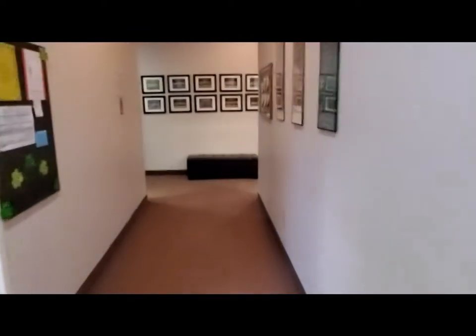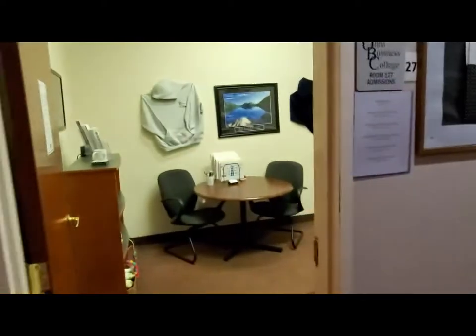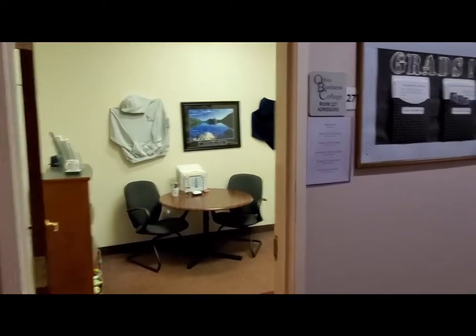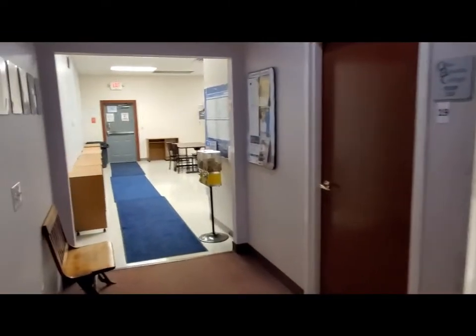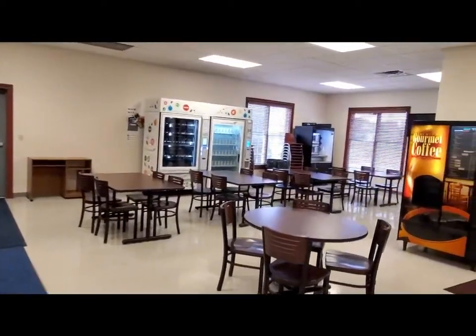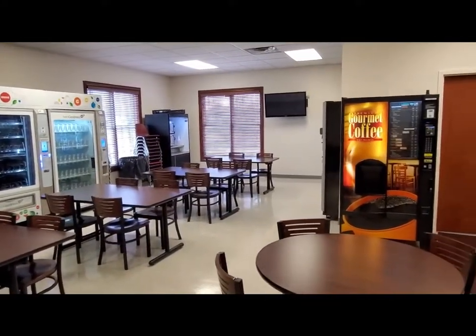We'll go back up to the main hallway and continue on our journey. Right around the corner from there, we have our senior admissions rep office. We'll continue down the hallway and make a slight turn to our left where you'll actually come into the student break area where they have vending machines and tables and everything they need for their break and to keep them quenched.